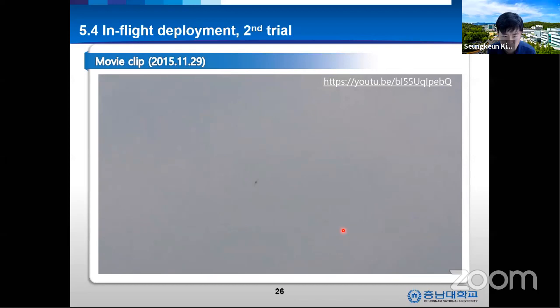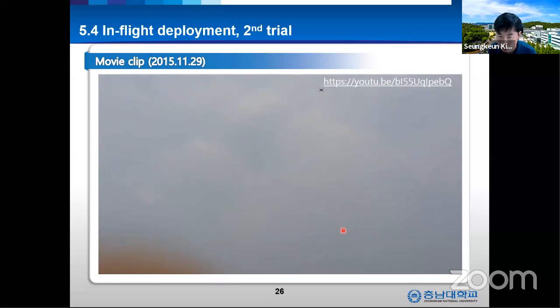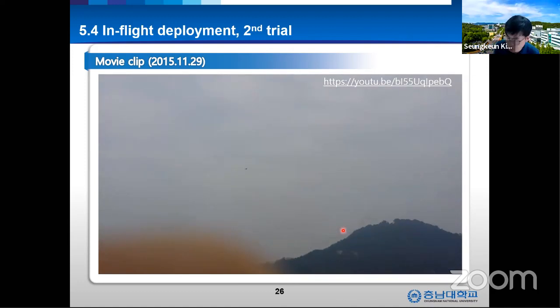Okay. Yeah, we did it. Yes. So after the in-flight deployment, the multicopter could restore its attitude and then gain some altitude hold. And then it can do some close mission to the ground. But there are no victims or real risk. But we tested it can do possible collaboration between two UAVs.